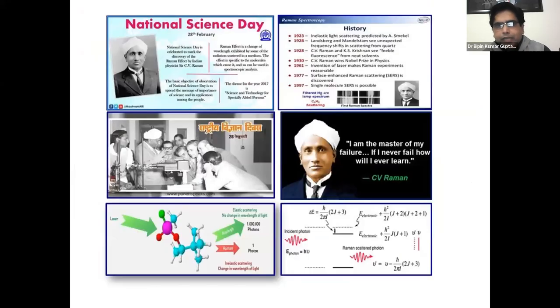So before I start my talk, first I'd like to dedicate it to Dr. C.V. Raman, because he is one of the people who really inspired the scientific community in India. He discovered the Raman effect. And if you see the history of the Raman effect, like 1923, because Raman passed away just 2 days ago, we have to recall him before I start the talk.